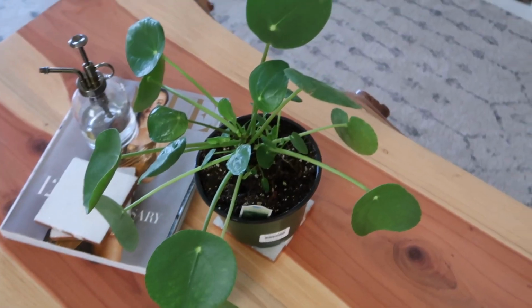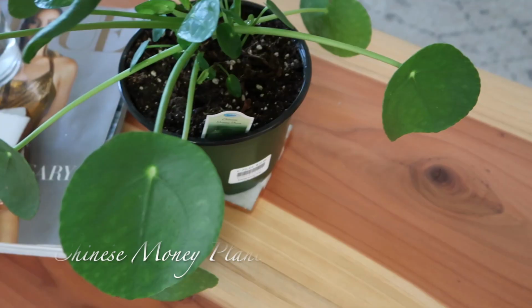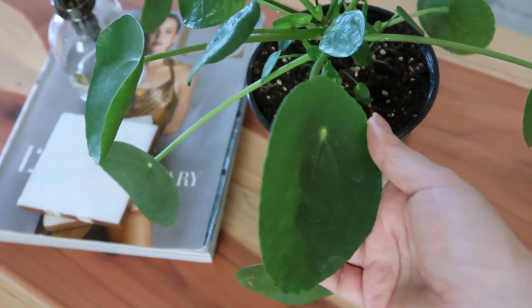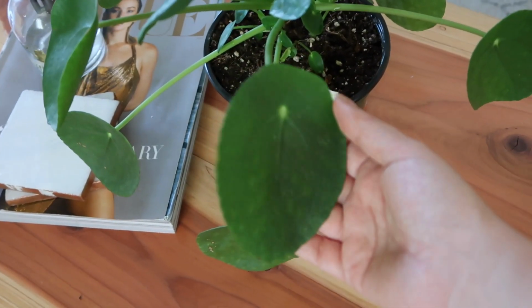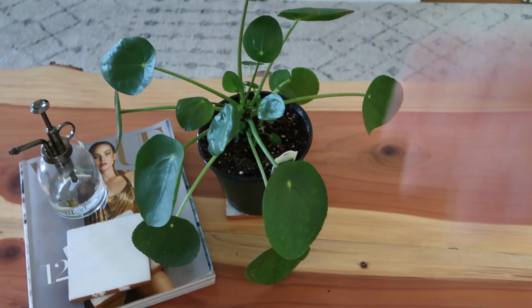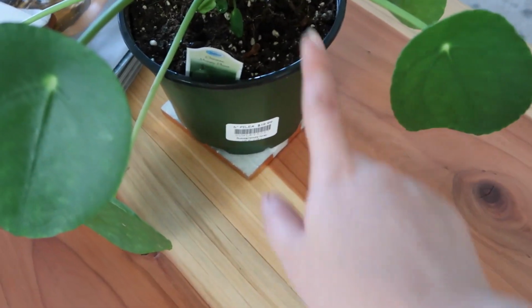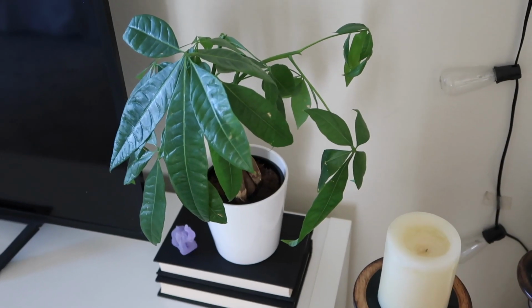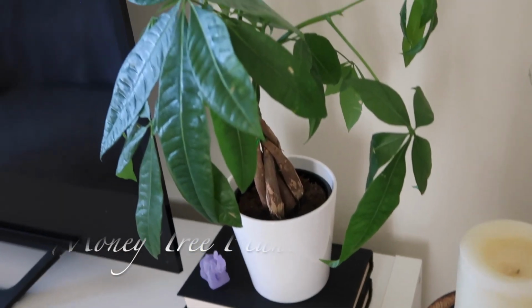Let me show you. On my table, I have this other plant. This one is called Chinese money plant, and the leaves are just flat. I don't know if you guys could tell, but this one, it kind of looks like it just grows out wild, like everywhere. I just need to buy a different pot or something because I don't like this pot. It's not cute.